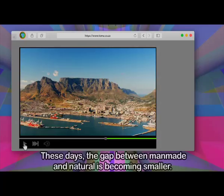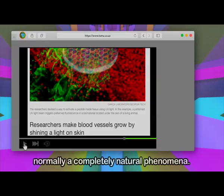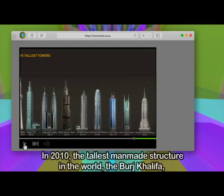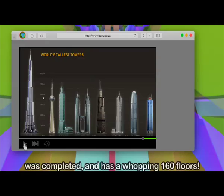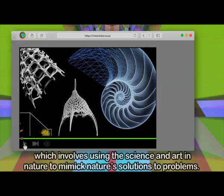Today, the gap between man-made and natural is becoming smaller. Researchers have created a new material that promotes the growth of new blood vessels, normally a completely natural phenomenon. In 2010, the tallest man-made structure in the world, the Burj Khalifa, was completed and has a whopping 160 floors. Designers can also use biomimicry in the creation of new structures, which involves using the science and the art in nature to mimic nature's solutions to problems.